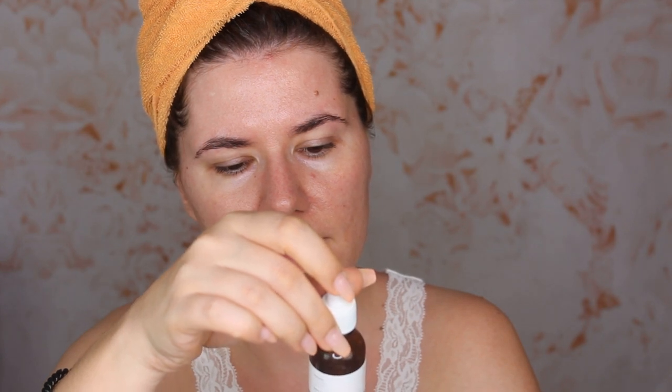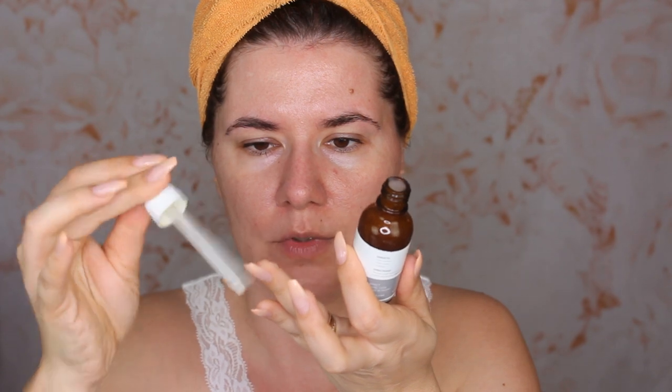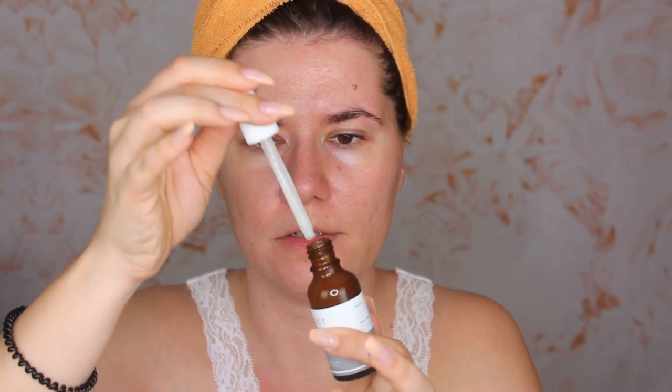This is an instant Riptide eye serum. This is eye serum from BFA that I really like, this brand. It's cruelty free, it's vegan, it's for eye wrinkles, dark circles, and puffiness. I put a little bit on my finger. And I dab.